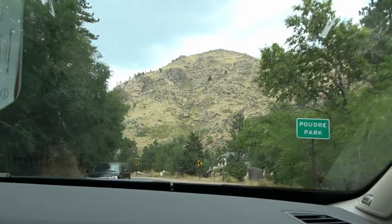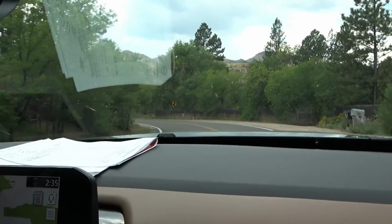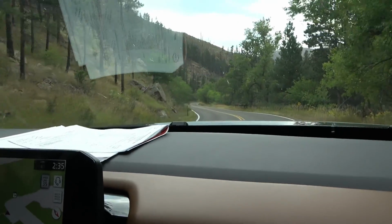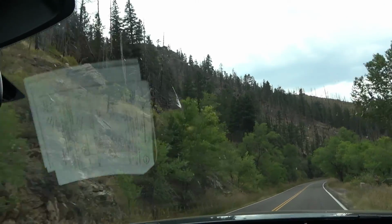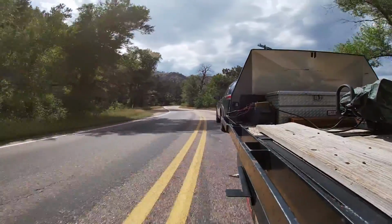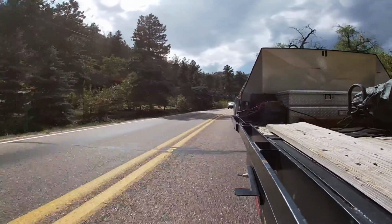Pooter Park. Yeah, now we're getting into more bald mountains from all the fire. Hopefully the bushes will grow back fast. Yeah, we're coming about to some more burnouts. A lot of damage in these poor mountains. So, we're moving right along here. Yeah, this is almost like a town here. This is the park itself. Fire trucks.